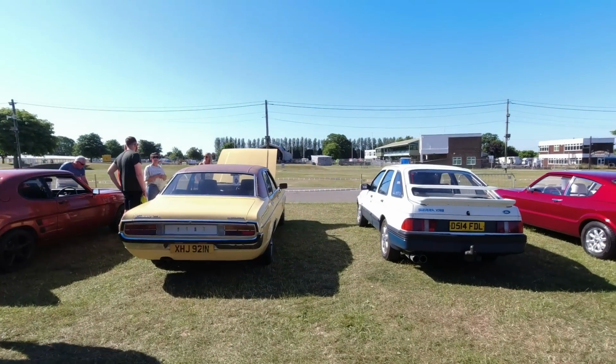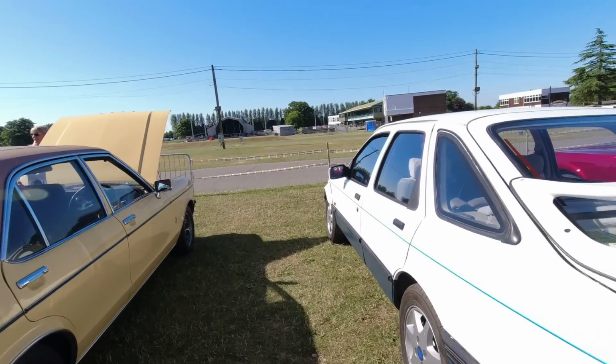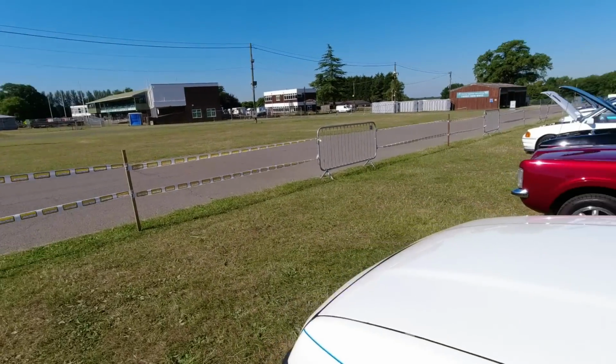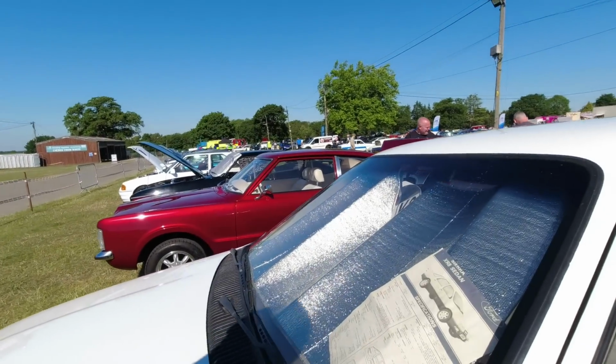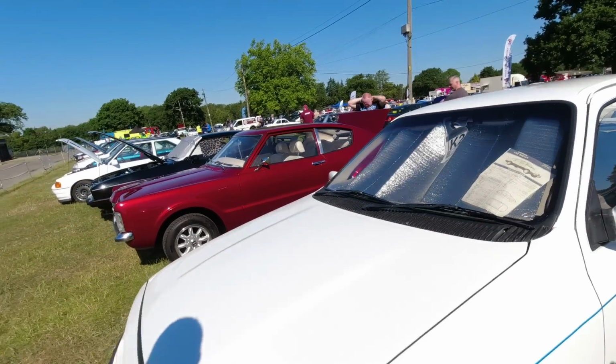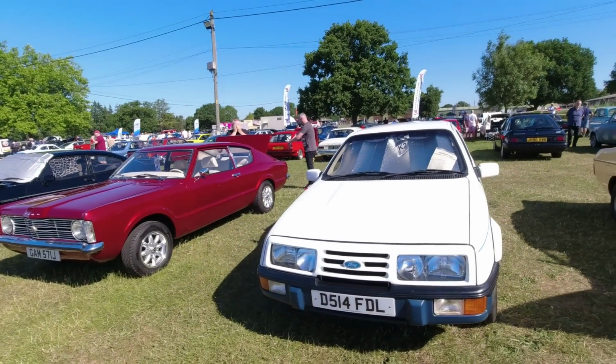South African. It's a Sierra XR8. So yes, your regular Sierra, but in South Africa you can have it with a really great V8 engine. How big was this V8 engine? Let's see if we can find out. 5 litre V8 engine. It is an import. They were not sold here. So that is a South African.